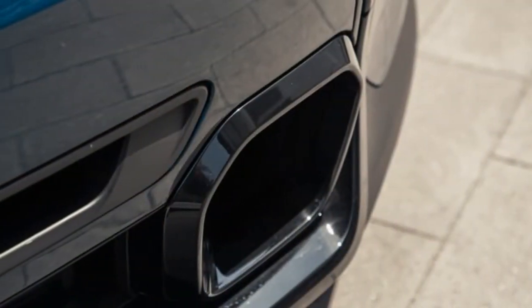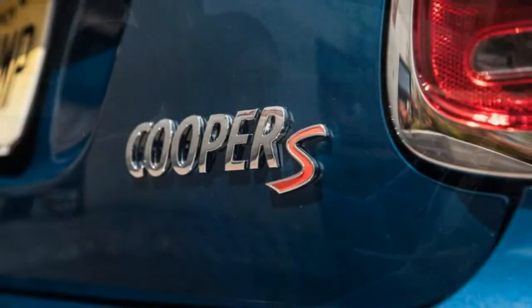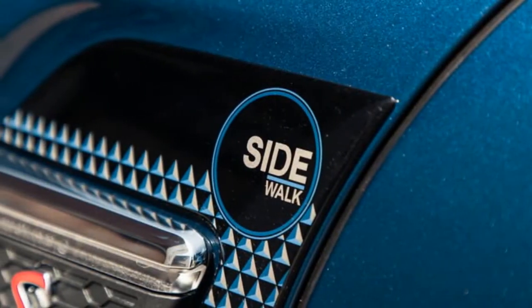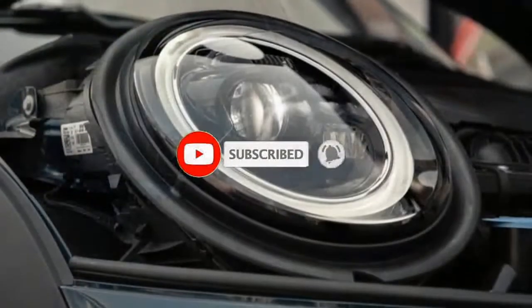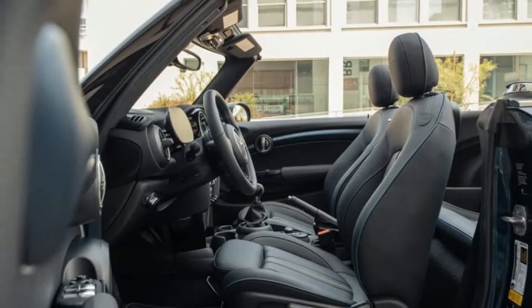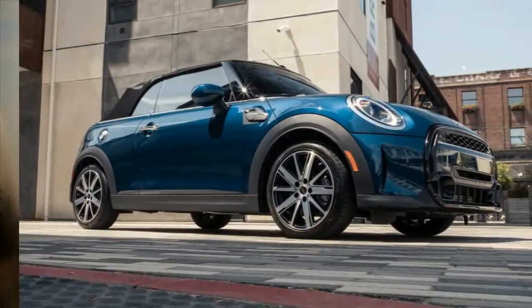Mini charges $7,000 more than the regular 2022 Cooper S Convertible for the Sidewalk Edition. It's a pricey add-on, but this car appeals to people who care as much about style as they do about driving. In this sense, the Cooper S Convertible is a designer car. It performs in the same ballpark as other sporty subcompacts, but its eye-catching looks are worth it to those who don't mind dropping the cash in order to get a more personalized appearance.